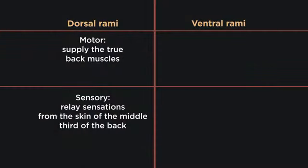Now, ventral rami are a bit more complicated, so I often tell my students to memorize the functions of dorsal rami first. They relay the sensations from the skin down the middle of the back and carry the motor control over the true back muscles. Then assign all other functions attributed to spinal nerves to the ventral rami. But remember, cranial nerves govern most of the sensory and motor functions in the head and neck. So if dorsal rami are concerned with the skin down the middle third of the back and the back muscles that actually operate the spine, then the ventral rami are concerned with everything else that isn't supplied by a cranial nerve. Now let's expand on that everything else governed by ventral rami of spinal nerves using a quick summary.